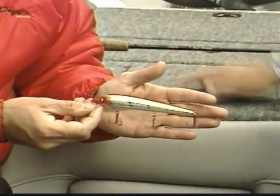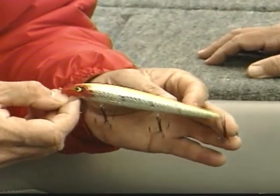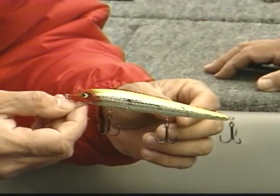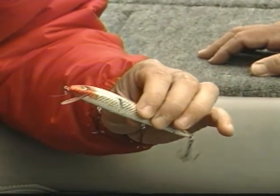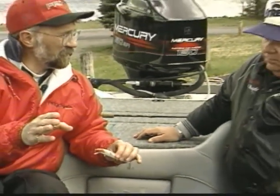If it wasn't for this cold front that we had, we've been catching walleye all week, 2 or 3 a day, nice ones, from 3 to 6 pounds. But today, the way the weather was, we just couldn't get on the walleye. The water today was extremely difficult to fish.